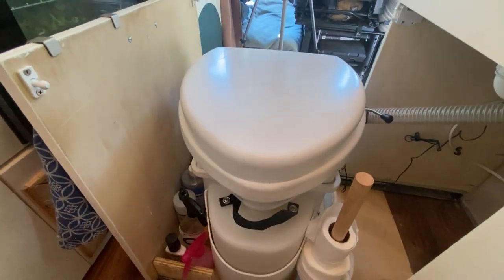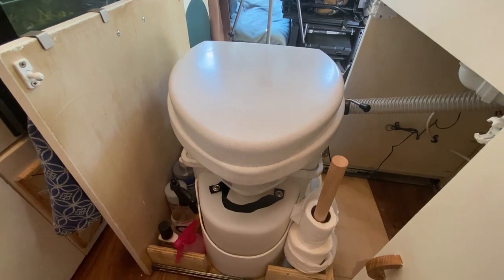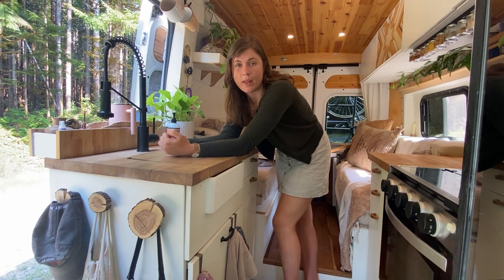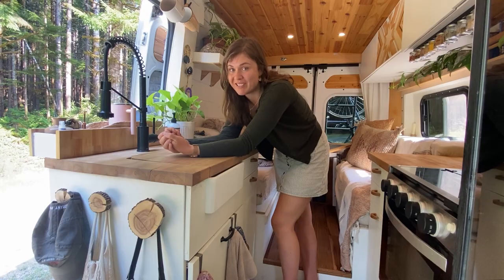One other thing I actually did want to mention about the composting toilet is that I have to empty out the liquids every other day, and I have to exchange the compost every other month. So something to keep in mind, no matter what, if you're living in a van and you have a toilet in your van, you are going to have to deal with your shit.